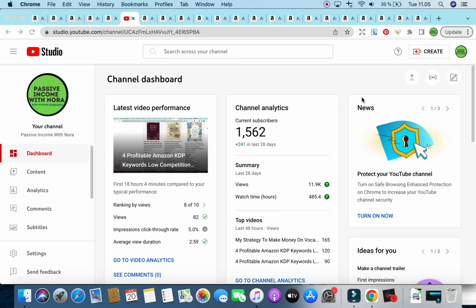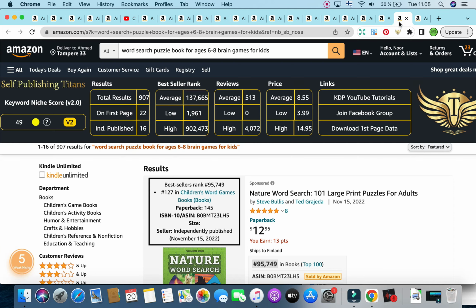Now let's get started with the first keyword for today's video, and the first keyword is word search puzzle book for kids ages 6 to 8, brain games for kids. So this is a wonderful long tail keyword that specifies exactly what you need to know to create your puzzle book.